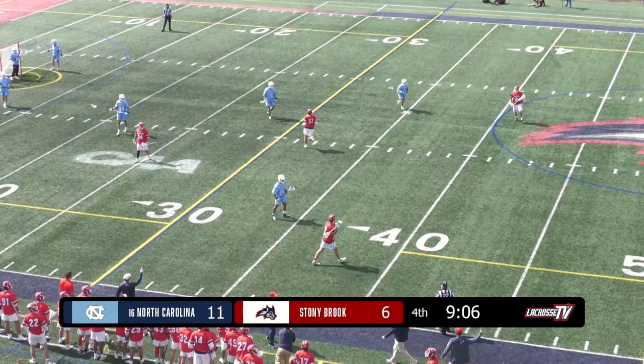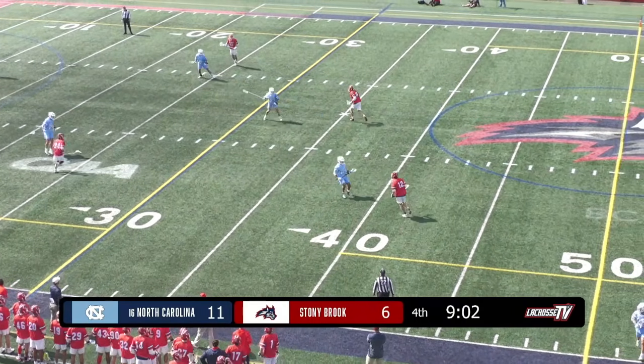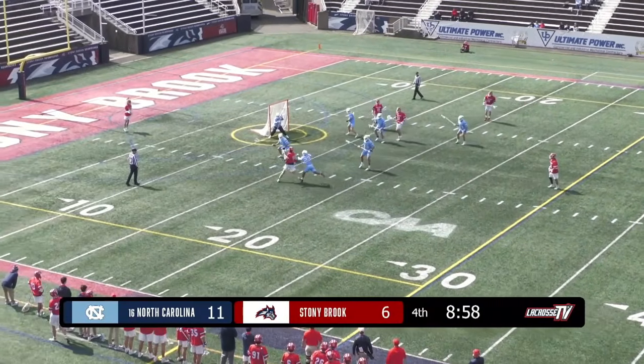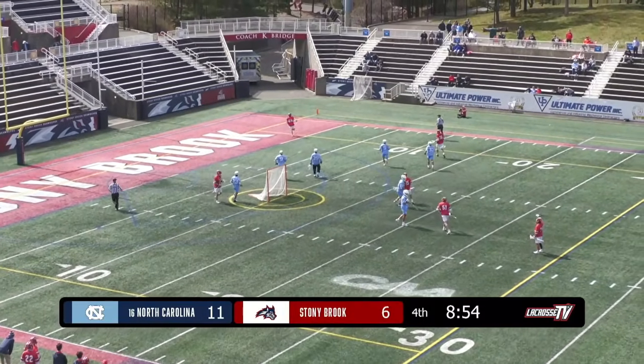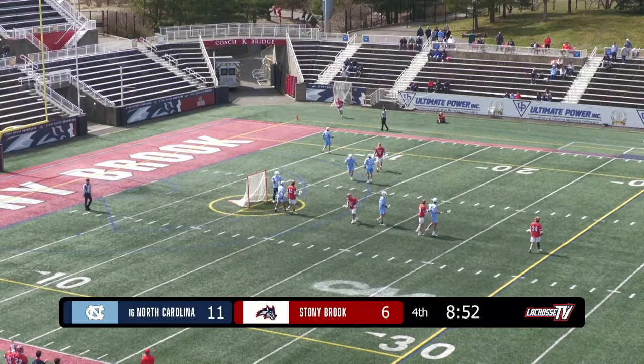So Stony Brook, slow it down. 9 minutes remaining in the 4th quarter. We've had an exciting matchup so far here on Lacrosse TV, and we've yet to see the finale of goal scoring and the finale of these opportunities as we continue.